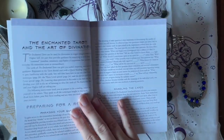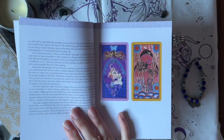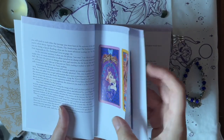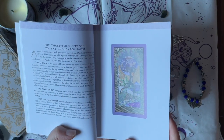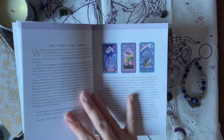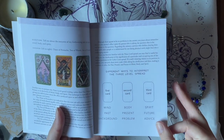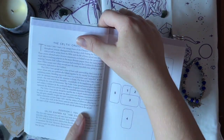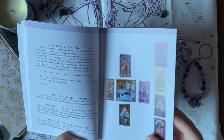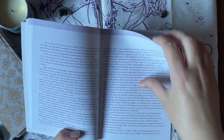So it's on glossy paper, full color. Here's two of the cards. So they have some spreads. Of course, they have the Celtic cross. A little bit about the Major.